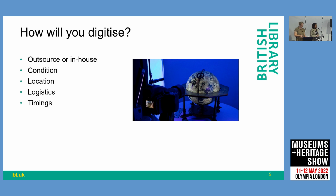And then depending on what condition the material is, does it need conservation work to stabilise it, to make it easier to digitise? So conservation, there are different disciplines for that. You can conserve items for preservation reasons, or you can conserve them to stabilise them for digitisation, which is a different discipline. So if you do need to factor in conservation work to make the material as good as it can be for digitisation, then you'll need to factor that into your timescales and your budgeting.